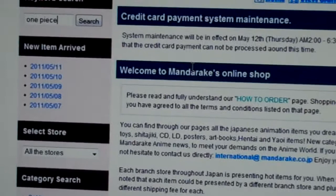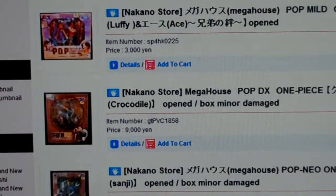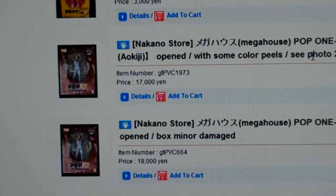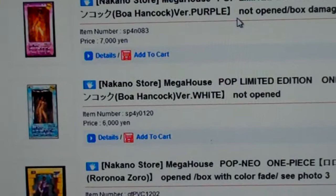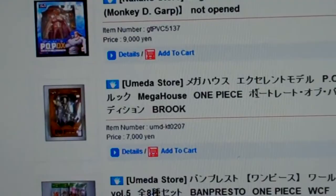So basically, you'll find some stuff on here. And if they have it in one of their stores, you can buy it. And they tend to get some older stuff in stock, too. I mean, look, there's the swimsuit Hancock. 7,000 yen, that's a pretty good price. A lot better than what you would usually find on eBay. I mean, 12,000 yen for Neo Zoro is pretty decent. They usually want more than like $200 for that one.